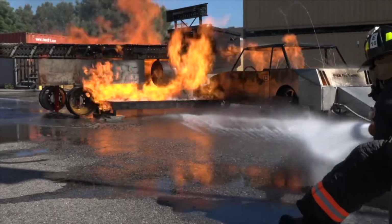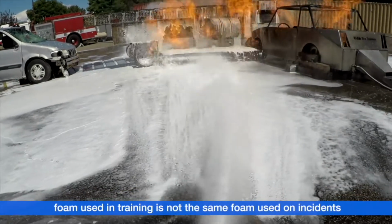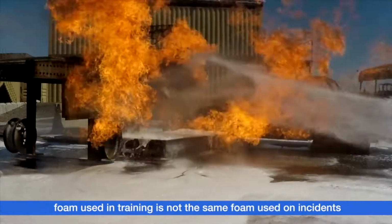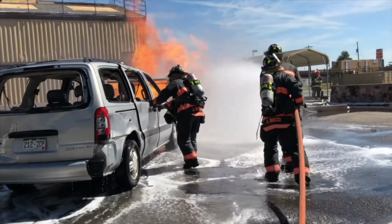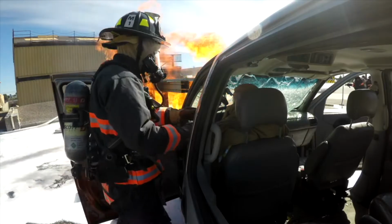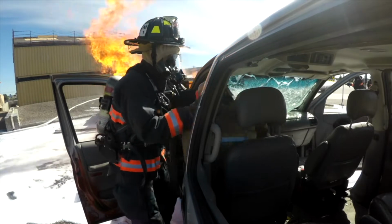The prop is simulating a truck with a 55-gallon saddle tank full of diesel fuel. We have a car prop that's the ignition source as well. Both of those are propane fires. And then we also have a third vehicle involved where there's victims inside of there. They're mannequins and they're labeled with their gender and age and injuries.